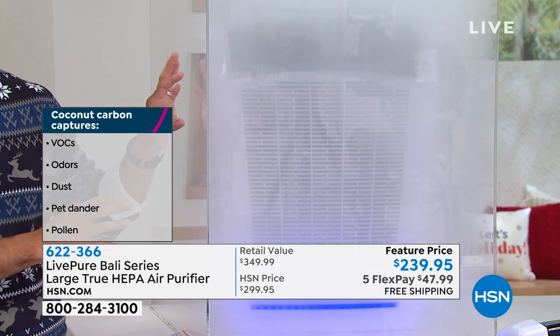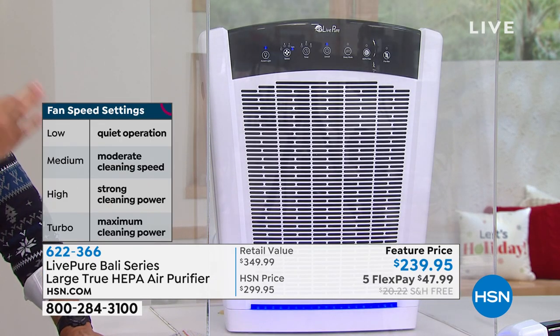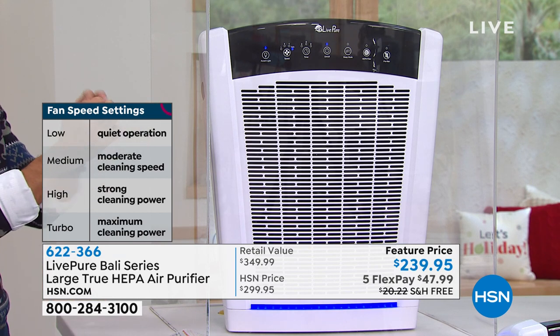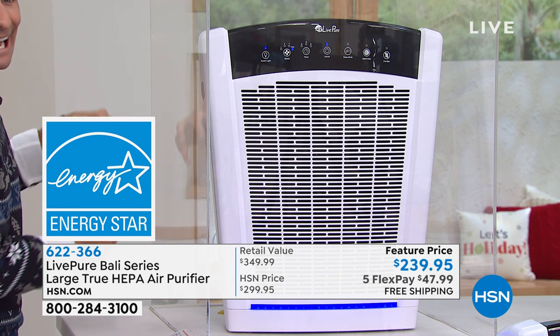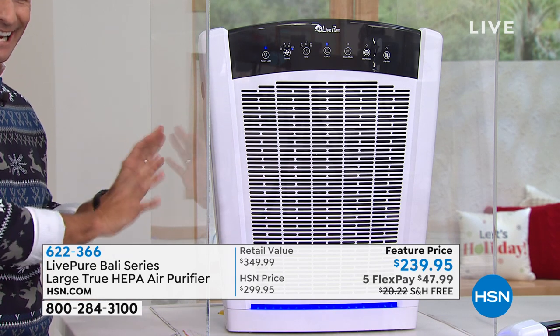This is our simulated smoke chamber here. So this is that really small particle, that 0.3 microns, and in just about 6 seconds, it has scrubbed that air. It has cleaned that air. So it pulled all that air in, cleaned it, everything that we don't want in our lungs is now in that HEPA filter or on that coconut carbon filter, and it sent that clean air back out. Now, which one would you rather breathe? The one before I hit the switch or the one after I hit the switch?